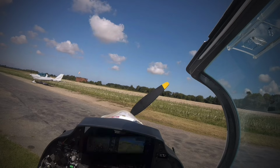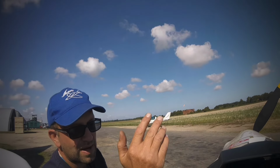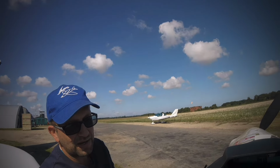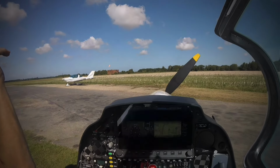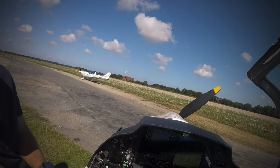Once you've done that, hit the AP button, it will switch it on, it will head on that track and it will climb up to whatever altitude you've selected, say 4,000 feet, and it will climb at the rate you've asked it to. And then once you get to that height, it will level itself off and it will just continue on that track. Brilliant. To change the heading, you just literally twist your bug round.